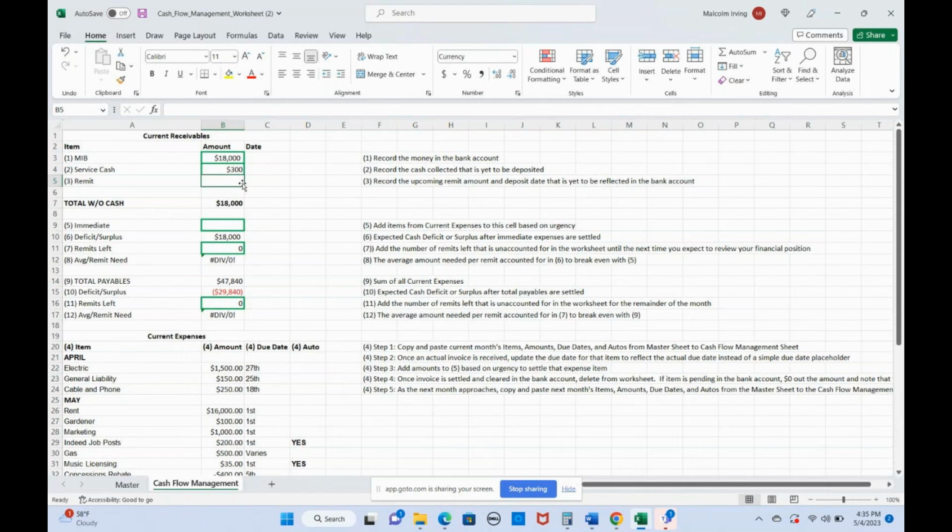Today I'm recording this on Thursday, so I have one remit left that's going to hit the account. And I see it. Right now, I'm looking at it. I have $2,000 going to be deposited tomorrow. So this is what you put on number 3.